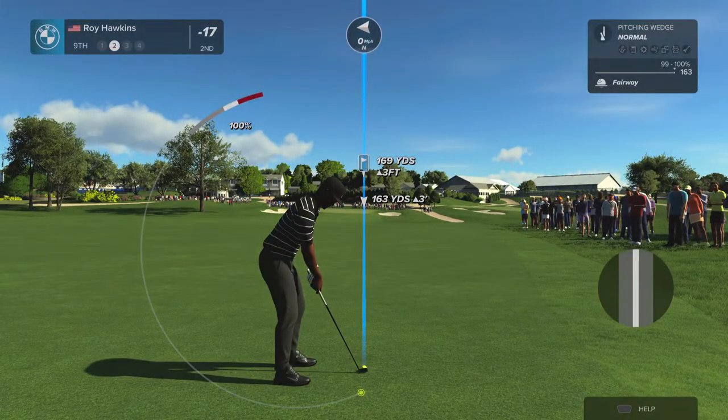Nicely done. Man, taking aim from about 170 yards. Two strokes off the lead. Open that front door, right?